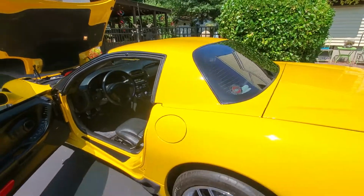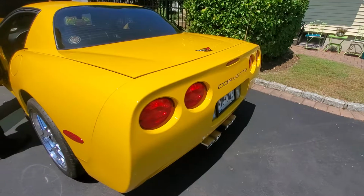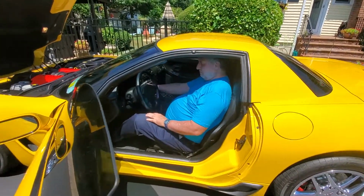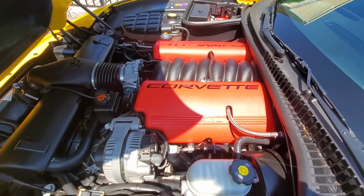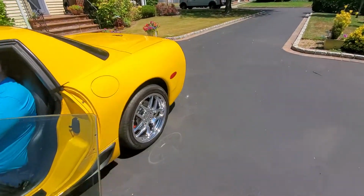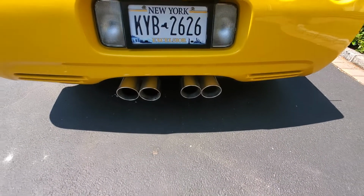You want to start her up? Is that a factory exhaust on here? Or was that changed? I don't know. I also got the chrome inserts on the back here. There we go. Comfortable cars too, guys. These cars are very comfortable. A lot of room. Sounds good.